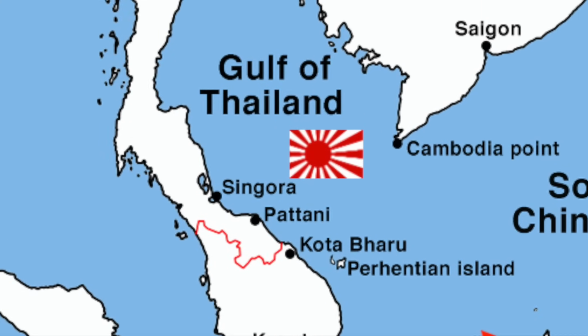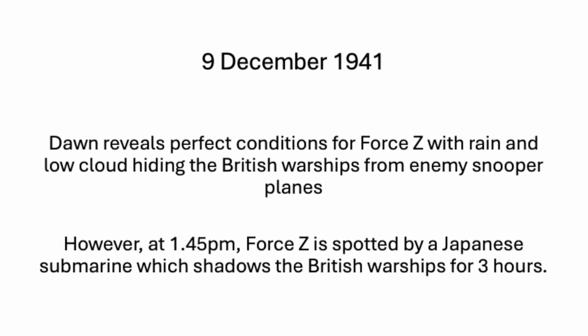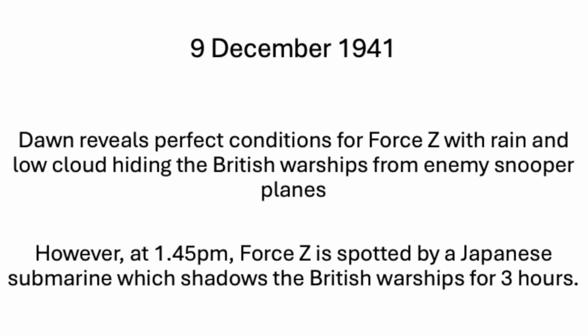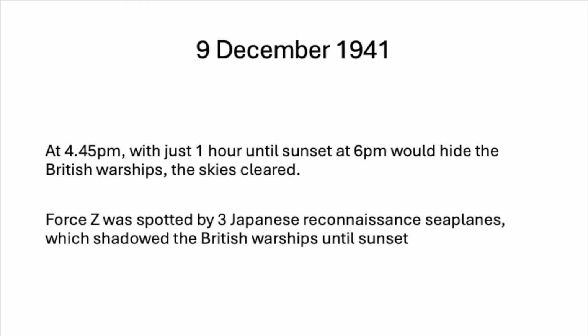However, the next day, 9th December, Force Z was spotted heading north by a Japanese submarine. Later that afternoon, at 4:45, just 1 hour before sunset, when darkness would hide the British warships from the Japanese, the skies cleared and Force Z was quickly spotted by 3 Japanese reconnaissance seaplanes, which shadowed Force Z until sunset.